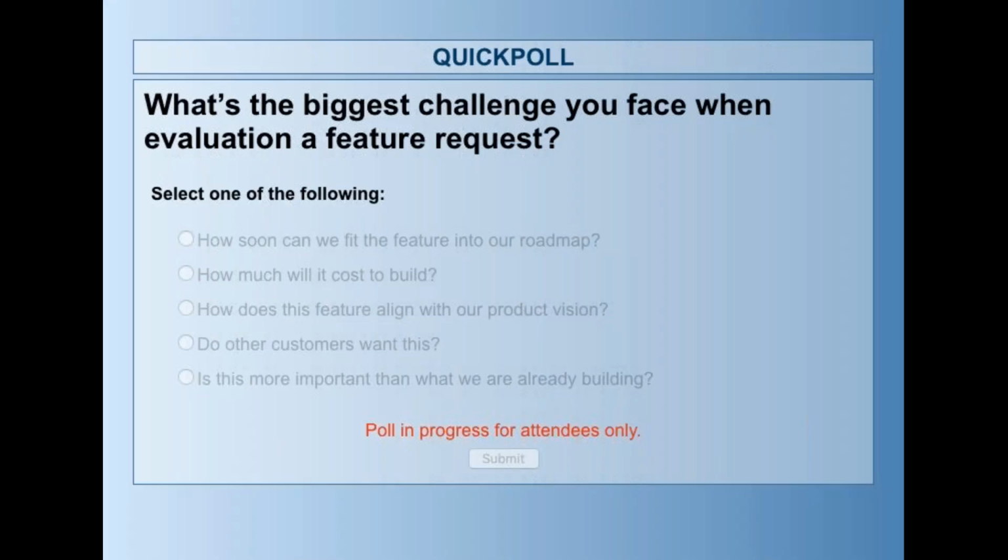What are the biggest challenges you face when evaluating a feature request? Only pick one. There might be multiple things you come up against, but we're looking for what is the biggest challenge. Is it where does it fit in the roadmap? How much is it going to cost to build? How does it align with our current vision? How many customers want this? Is it more important than what we're already building? I'm sure those are all common things that everyone is facing. So we'll get a couple more answers in here. Cool.